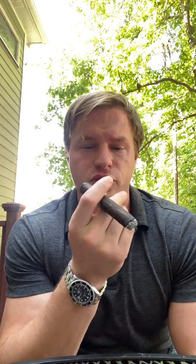From a taste perspective, it nails it. I get really heavy tiramisu, especially on the retrohale. Chocolate, brown sugar, toffee, cream, all those good kind of confectionery notes that you would get in a cigar like this, especially these darker ones.